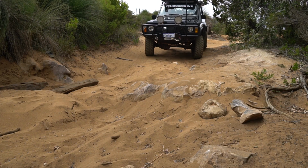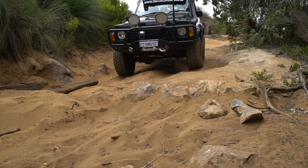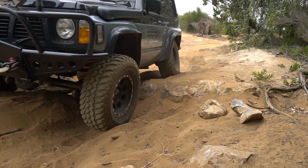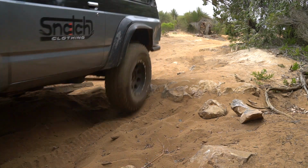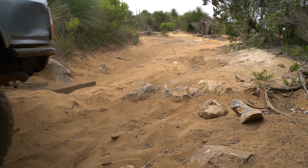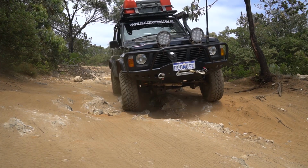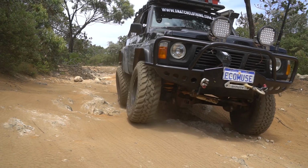and continue up Three Bears track. These tracks out here are all made up from a heap of limestone mixed in with the sand. Be pretty tough on your tyres. Try and pick a good line through it. It's also really bloody bumpy. Of course, that could just be Shorty. Trying not to run over my camera.